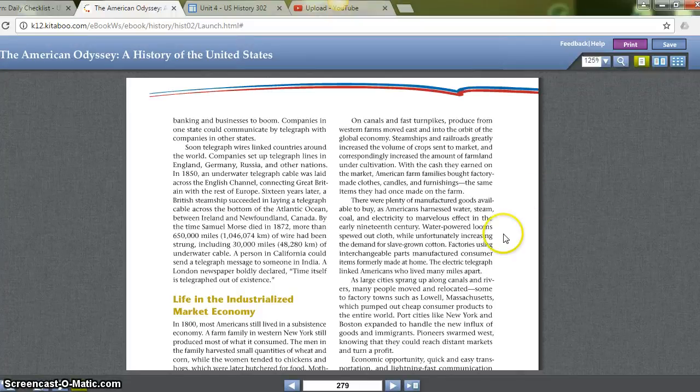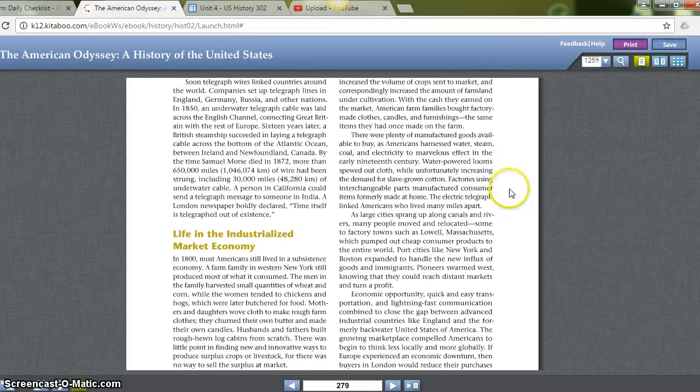There were plenty of manufactured goods available to buy, as Americans harnessed water, steam, coal, and electricity to marvelous effects in the early 19th century. Water-powered looms spewed out cloth, while unfortunately increasing the demand for slave-grown cotton. Factories using interchangeable parts manufactured consumer items formerly made at home. The electric telegraph linked Americans who lived many miles apart.